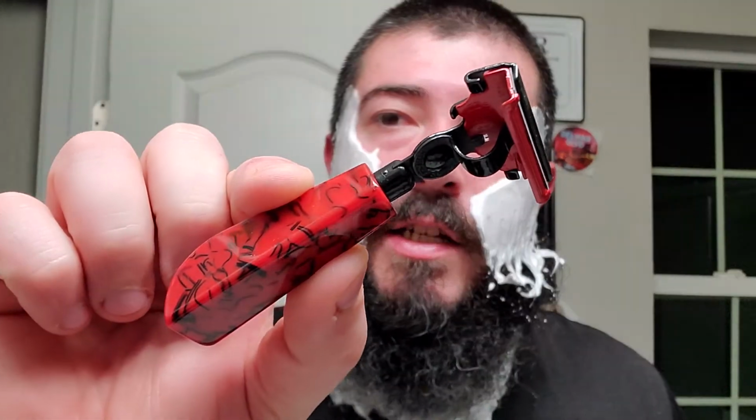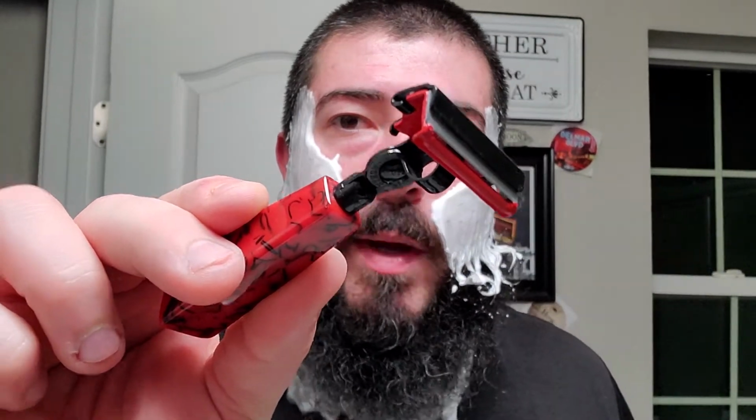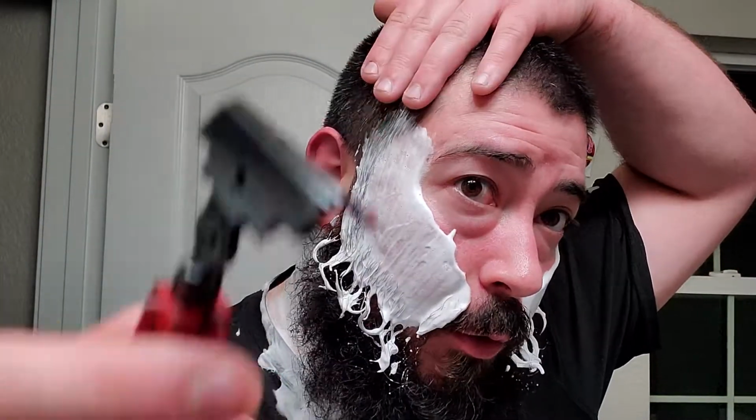I'm going to be using the North Shore razors. And this is the Schick Injector that was given a new painted coat with the red and black from North Shore razors.